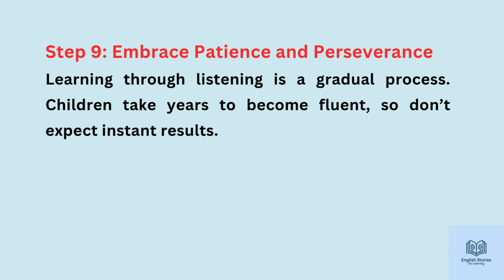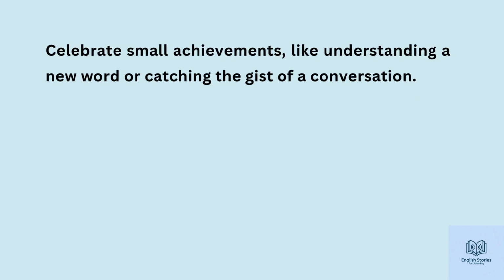Step 9. Embrace patience and perseverance. Learning through listening is a gradual process. Children take years to become fluent, so don't expect instant results. Celebrate small achievements, like understanding a new word or catching the gist of a conversation.